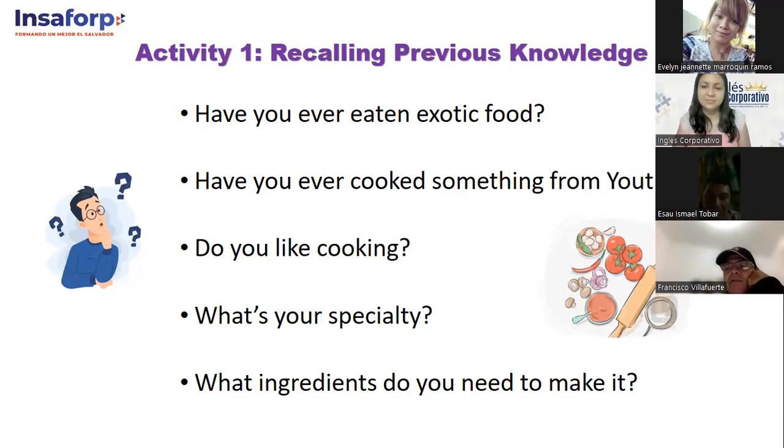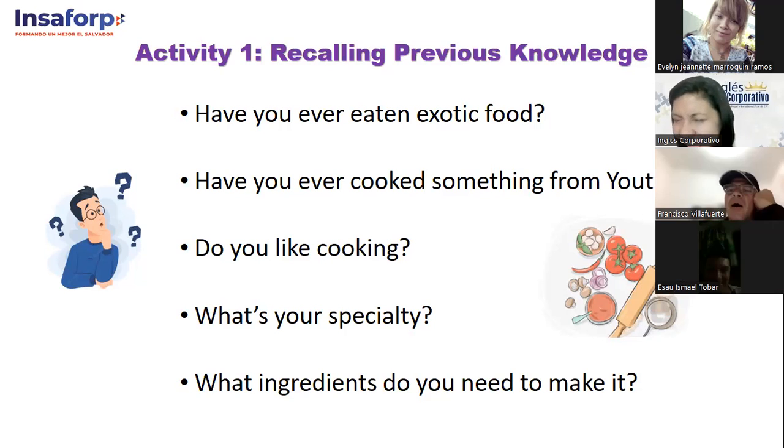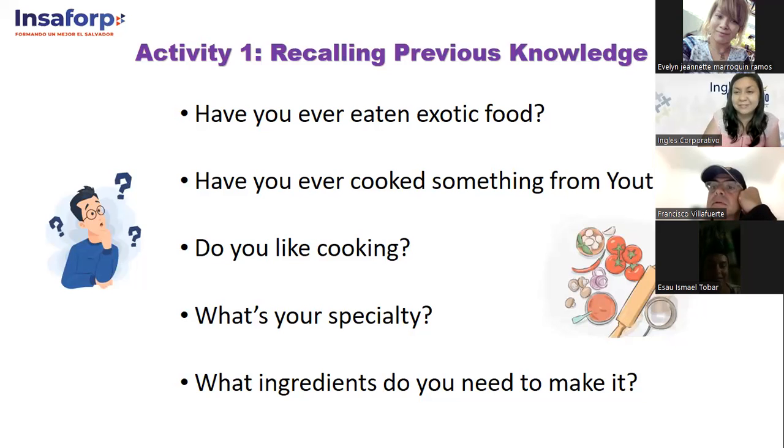Exotic food is, for example, armadillo, garrobo, snake, iguana, raccoon, rabbit, squirrel, crocodile. And there is another animal that I just forgot at this moment. Opossum. And frog legs.